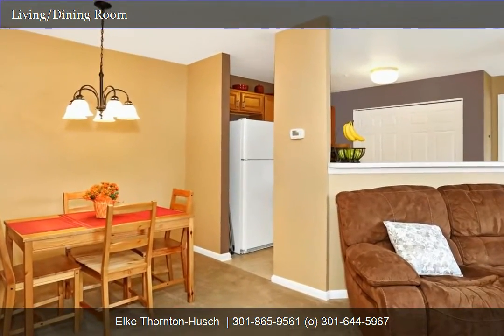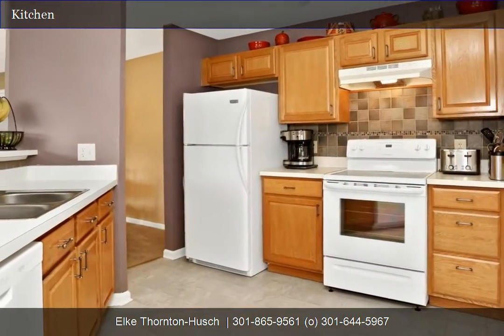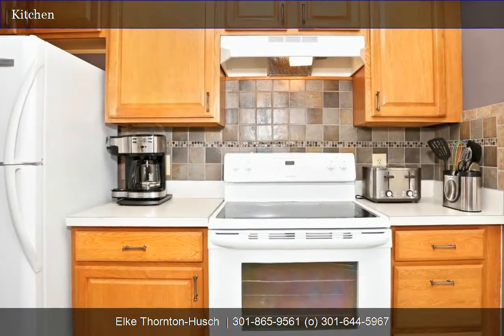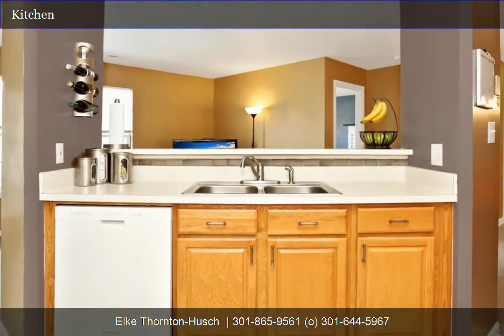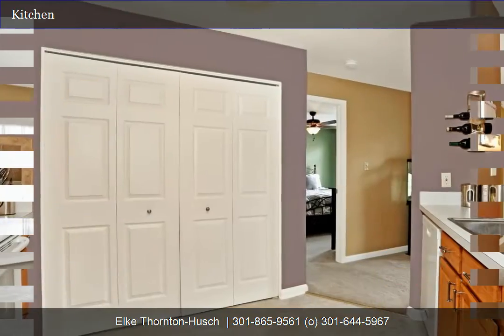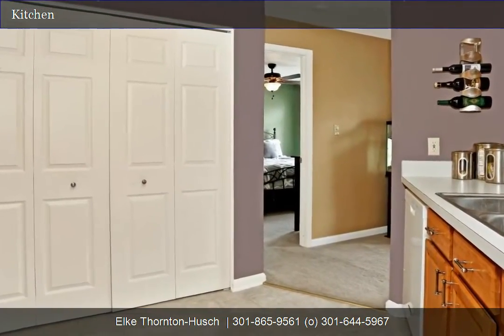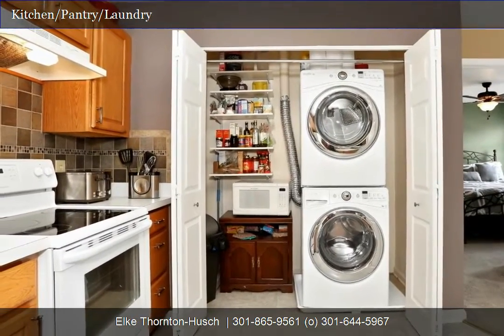Going back inside, check out this great kitchen. Updated cabinetry, updated appliances that include a smooth surface stove, beautiful tile backsplash, and lots of room for cooking up those great dinners. The kitchen is strategically placed so when you have company and are cooking, no one is left out. Updated stacked front-loading washer and dryer, as well as a pantry.